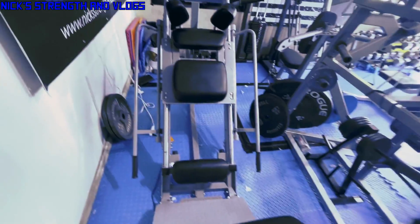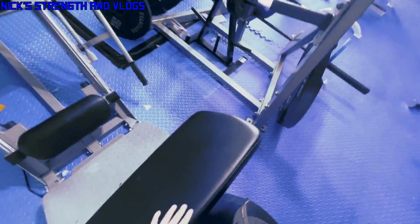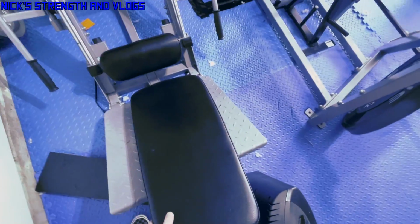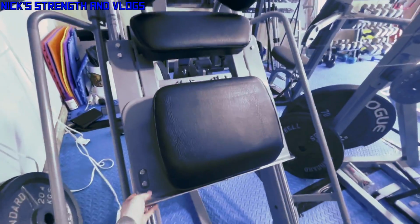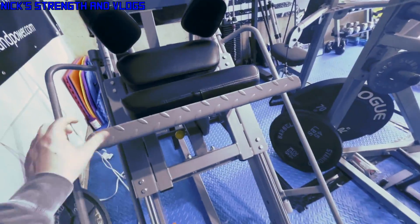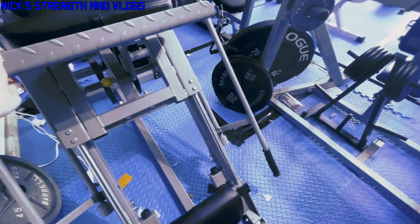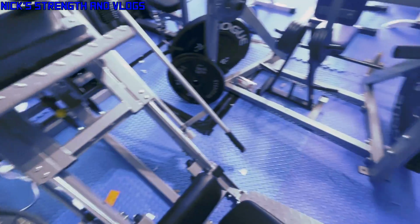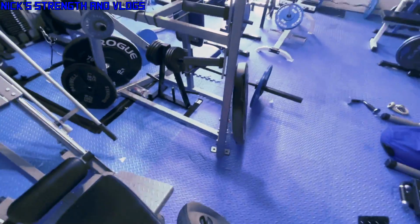I'll show you guys how this thing works. So this thing right here, you move this when you want to do a hack squat, and you put it back when you want to do a leg press. So this thing is set up for hack squat right now. Check this out, guys. So this thing just comes up, and that becomes your pressing sled for leg press. Now you're good to go. And you just put this thing back down. If you want to do hack squats, move the pad back out of the way, and you're all set.